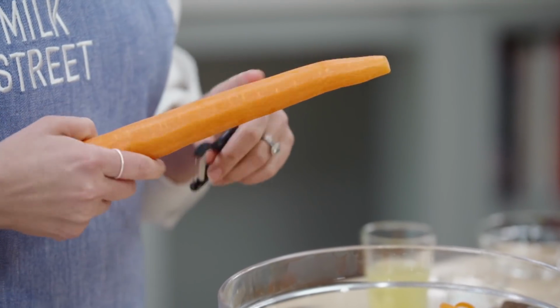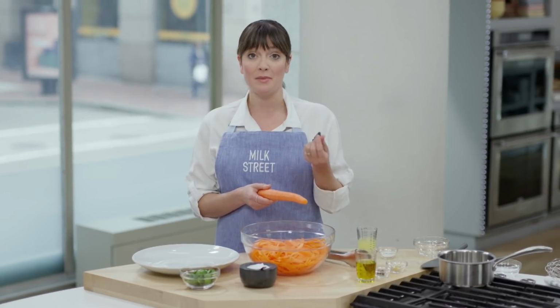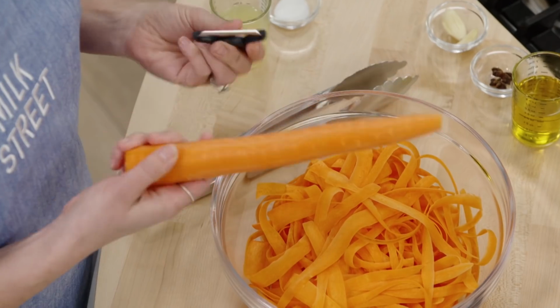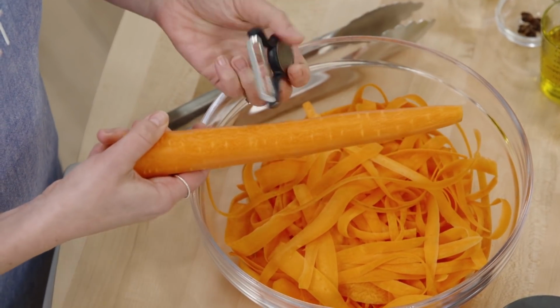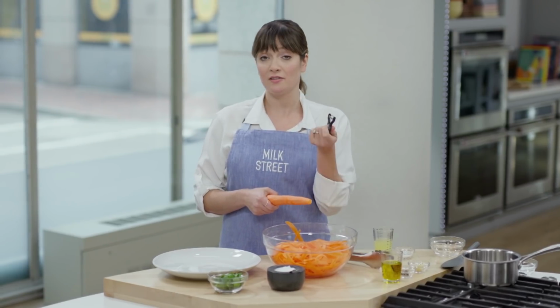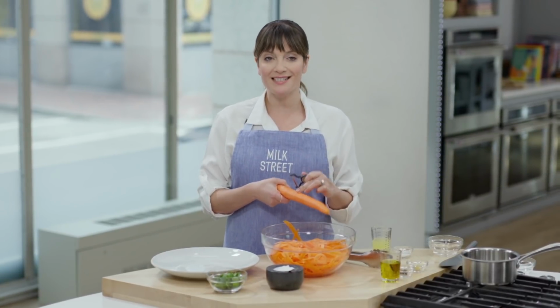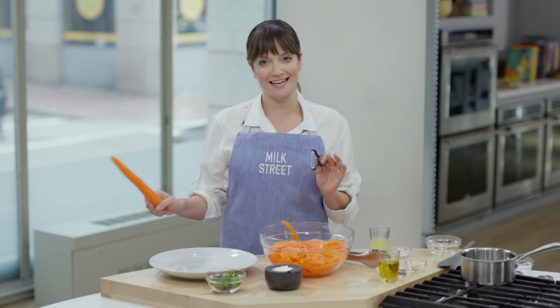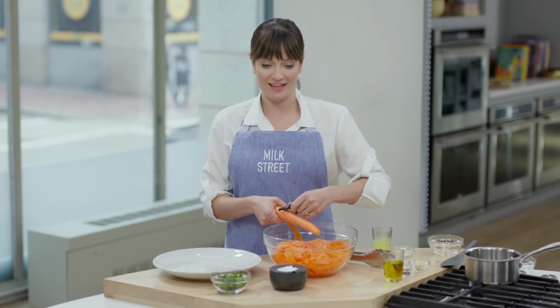So to get started, you want to make sure you have sizable carrots. You don't want to use those really skinny ones that come in the bunches at the grocery store, and that's because you're going to be peeling it into these long, beautiful ribbons. So you can use a Y-style peeler like this, or you could also use a mandolin, just be very careful. But as soon as you get to the thick kind of woody core, you just want to set it aside. We're only using the outer sweeter layers of the carrot.